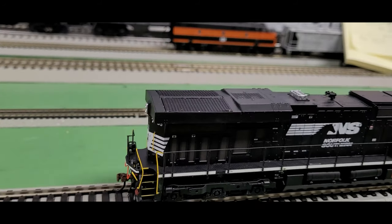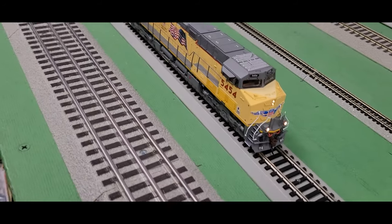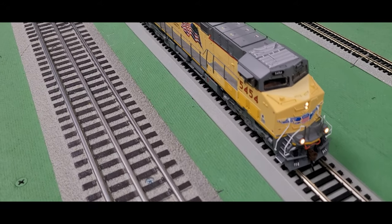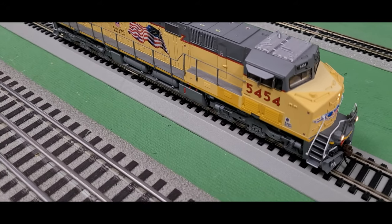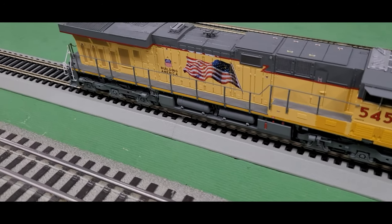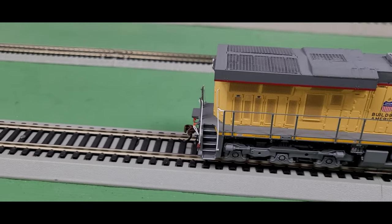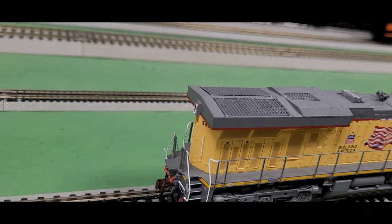And then I have this special one here. This is the Prime for Grime Union Pacific. And as you can notice, this engine almost looks like it's been on the railroad for a while. It's been a little bit worn. The yellow is a little bit faded, and that's the plan here. That's the idea, is that this is supposed to be a weathered locomotive.